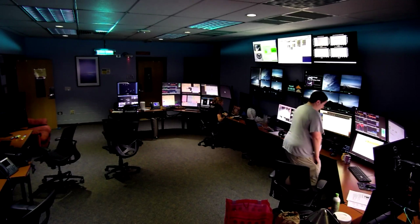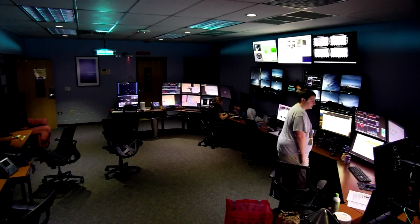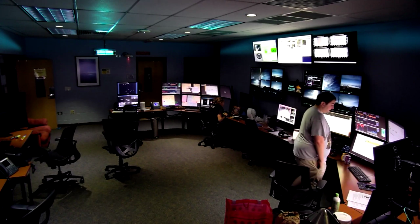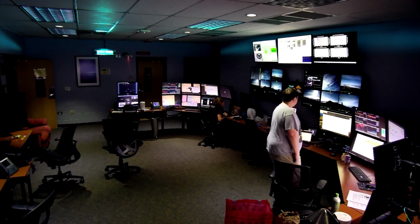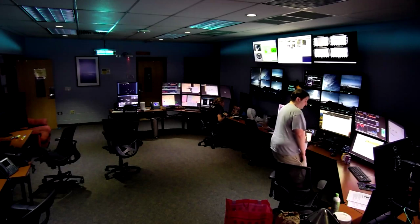iGrins 2 is also really great for looking at exoplanet atmospheres, and also binary stars. So it is a wide range of science cases that it can be used for, and there are a lot of programs here at Gemini that are looking at each one.